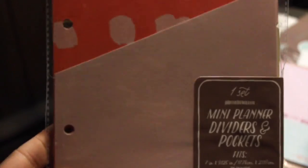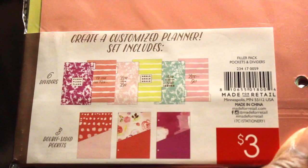I thought that those were cute. Who can't use some more planner dividers that have the popping colors in there? So I went ahead and got those. So check these out, guys. This shows you what's actually in that set. So I thought that those were really cute, and they were only $3. You really can't beat it.